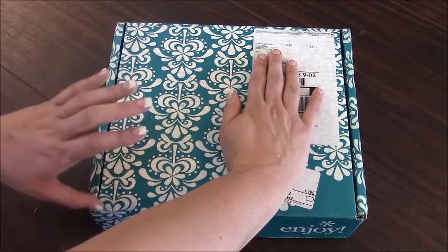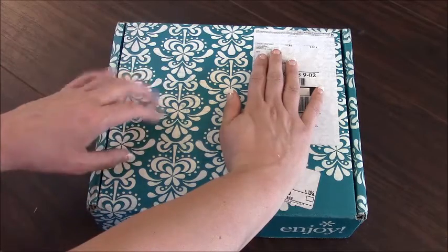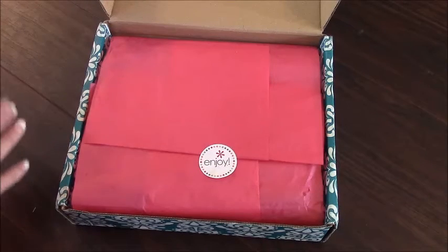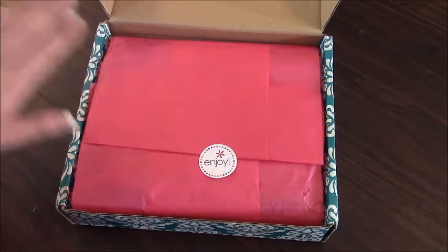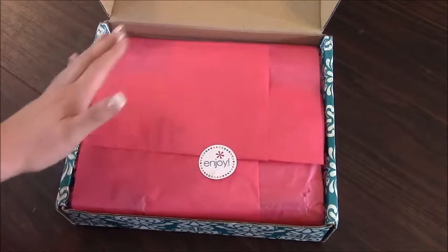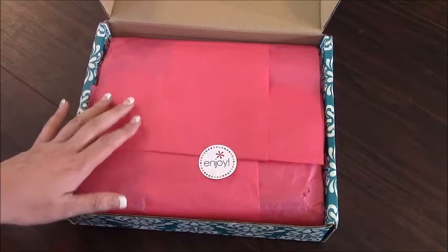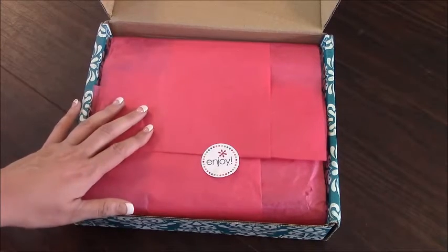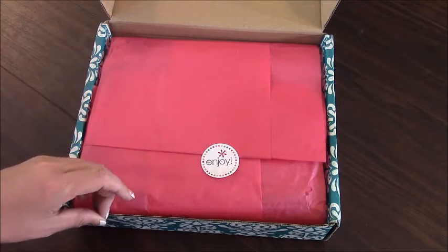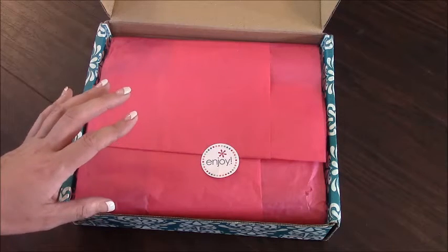It comes in this really nice sturdy box. These are great to keep supplies and different things in. Okay, this is what it looks like when you open up, with the exception that there was a packing slip in here, and I did remove that because it has my address and information on it. I want to take just a second to talk about the shipping and different things.